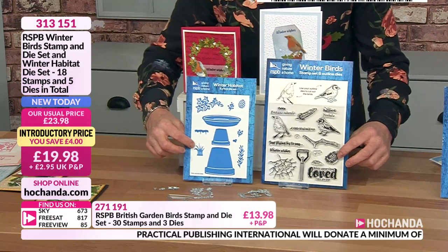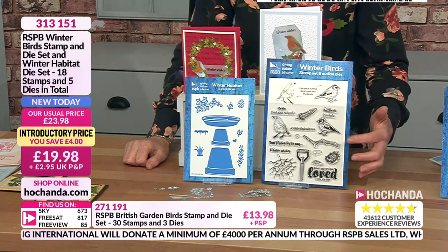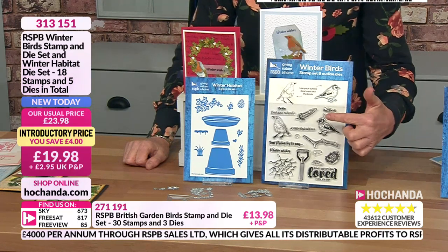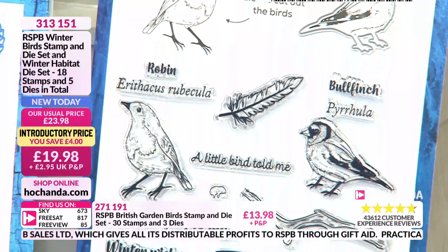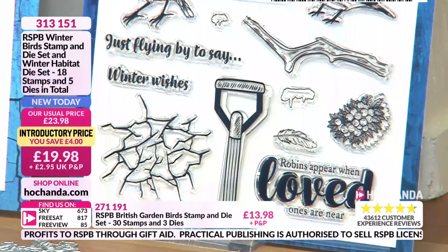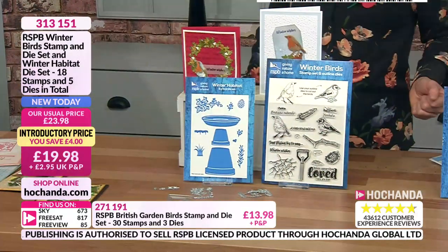We're very, very busy. Love this set, because it's got your favourite birds from the garden, hasn't it? You've got your robin in there, which we all love. You've got your fabulous bullfinch. She's just there. You also have, just running down here, your two dies at the top. You will have a die there. We've just taken it away. So the robin, the bullfinch you've got in there. You've got those little sentiments in there, which are beautiful. And then you've got the berries in there. You've got the branch. You've got the fork handle. Just the one, or if you stamp it out, you could have four candles.